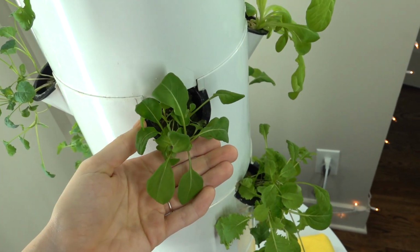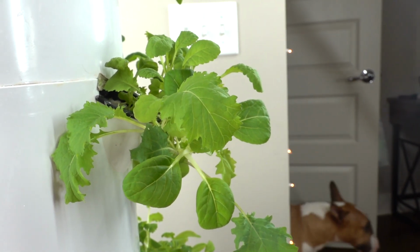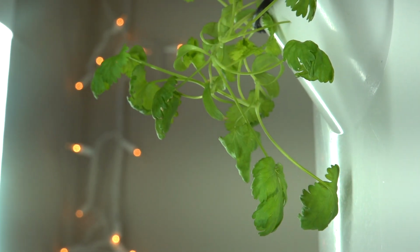And then I thought I would show you the other greenery and how it's coming along in my garden. I'm obsessed with being able to grow my own fresh greens all year round.